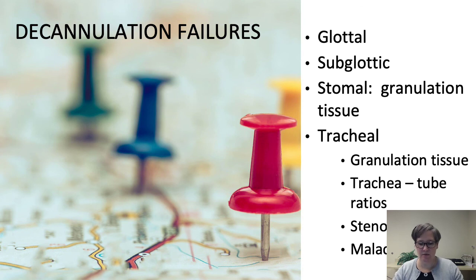So in the case of decannulation failures, we talked about glottal and subglottal issues for obstruction in the cases we provided, right? So granulation tissue is super common, and like I said, it probably occurs far more often than we give it credit. And so I think you should actually just expect it to be there, and sometimes it can be so abundant that it's obstructive. You need to make sure that the trach tube is appropriately sized to allow enough air around the trach tube.